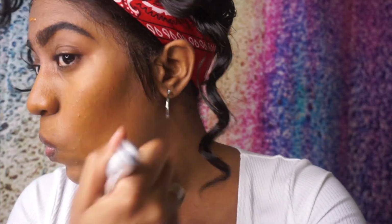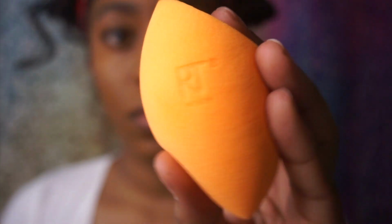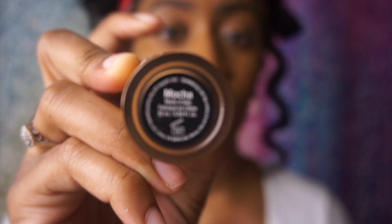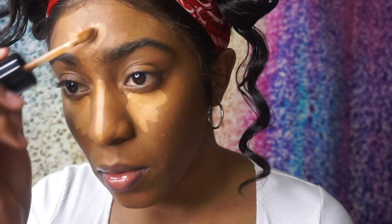So annoying. Okay, so now that my foundation's all blended out, I'm using my Real Techniques beauty blending sponge, and I'm just going to be blending in my concealer in the shade Mocha all over my under eyes, my nose, my forehead, my chin, and my Cupid's bow area.